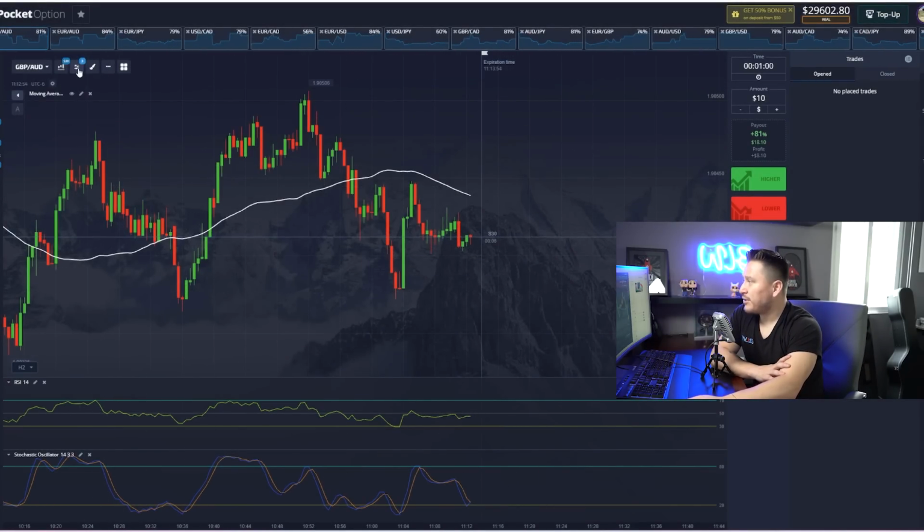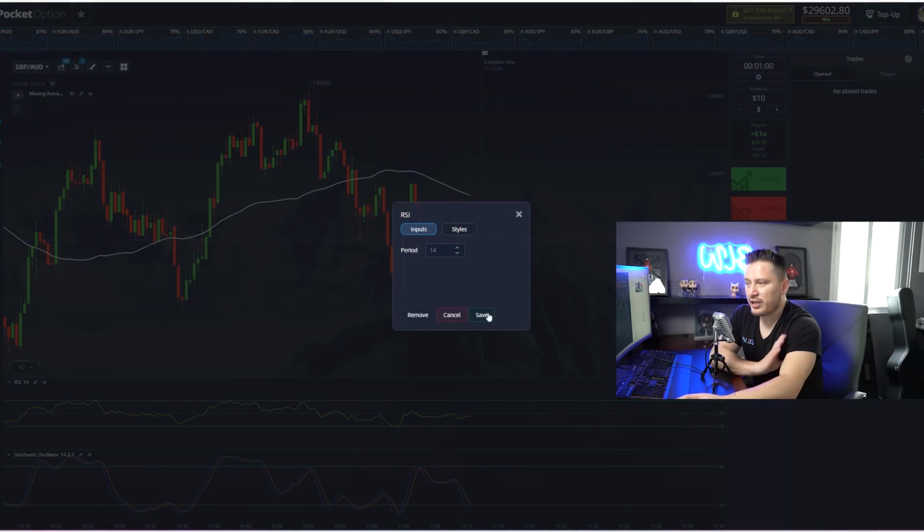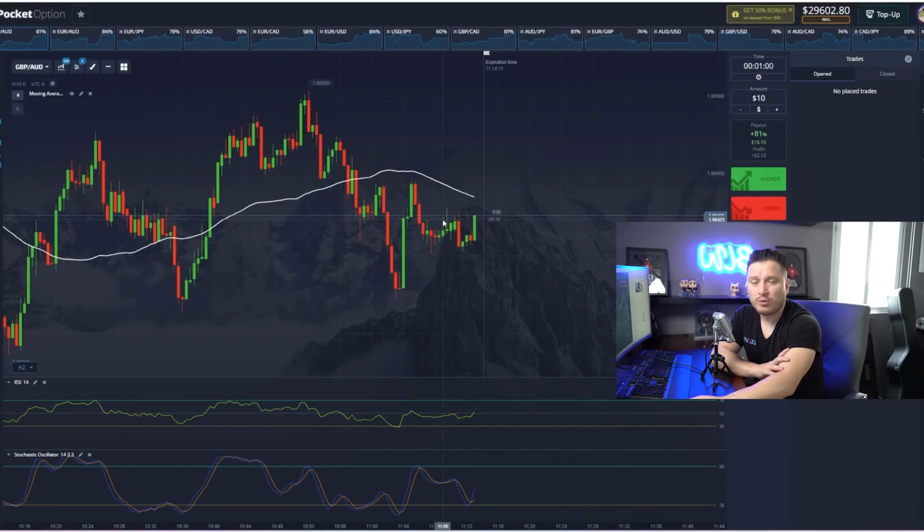The third indicator that we're going to use is the RSI, which is this one right here. The period is going to be 14 and the styles are going to be 70, 50, and 30. Now, you can choose these colors, it's really up to you, and Pocket Option actually has it by default. But if you're using a different broker or even MT4, then these are the settings.